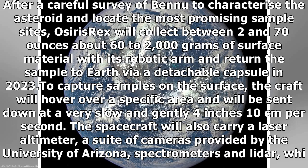The spacecraft launched on September 8 at 19:05 EST aboard an Atlas V rocket. After a careful survey of Bennu to characterize the asteroid and locate the most promising sample sites, OSIRIS-REx will collect between 2 and 70 ounces, about 60 to 2,000 grams, of surface material with its robotic arm, and return the sample to Earth via a detachable capsule in 2023.